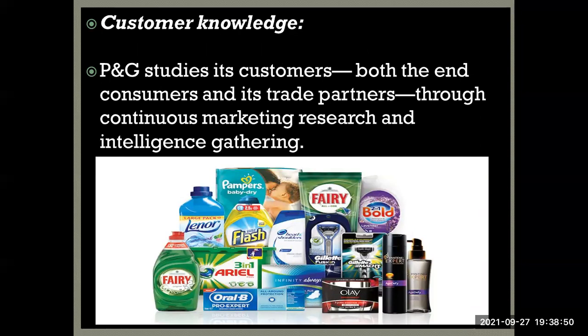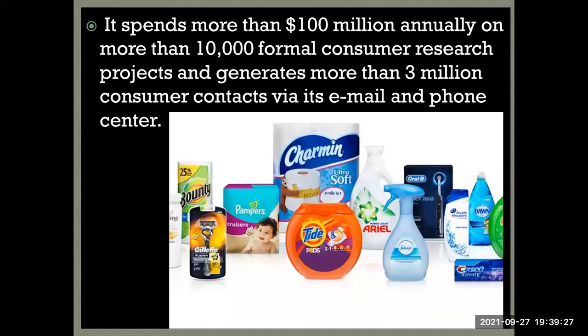Now, customer knowledge. The company has some strengths or expertise, like customer knowledge. Procter & Gamble studies its customers, both the end customers and its trade partners, through continuous marketing research and intelligence gathering. So from where will you come to know what the customer requires, what the need of the customer is, what the desire of the customer is, when the customer will be satisfied, when the customer will be delighted? That you can understand only by doing research on customers or doing some satisfaction surveys. They are doing it properly and accurately, and they are experts in doing research and understanding customers' expectations.